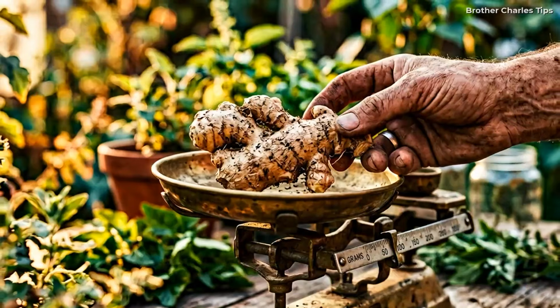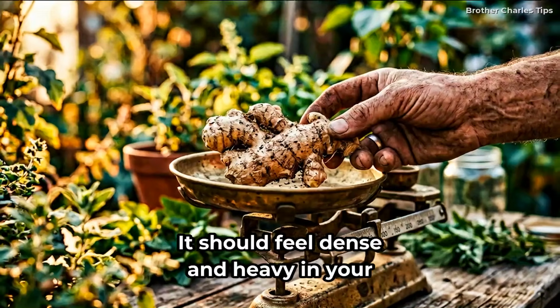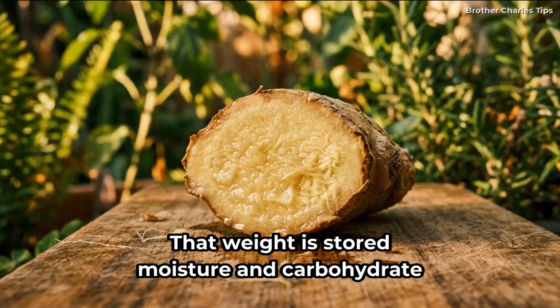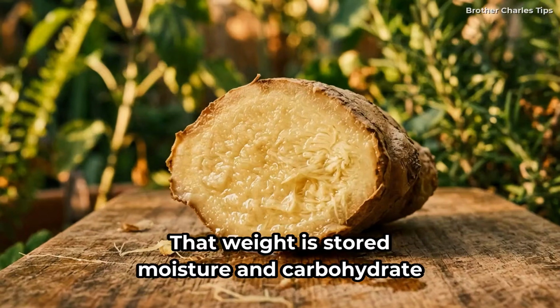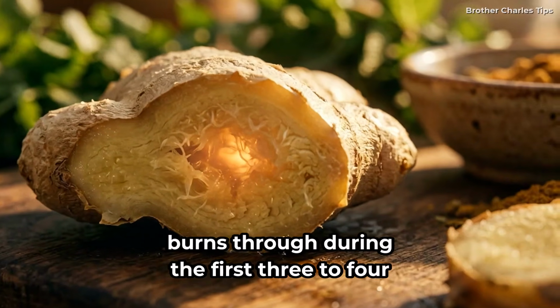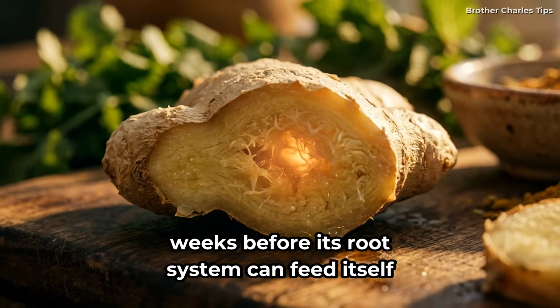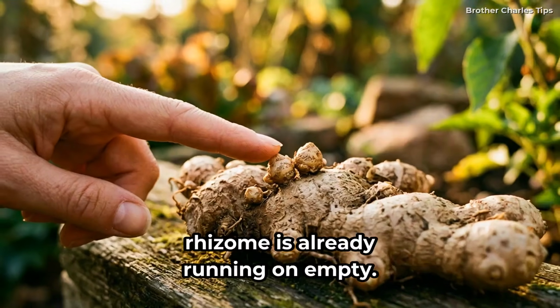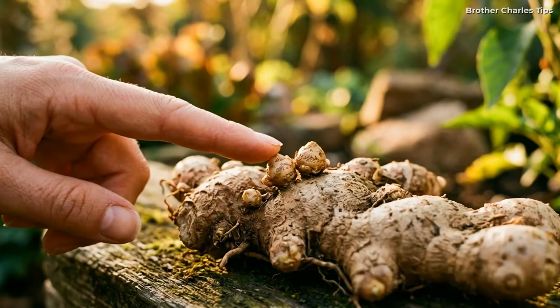Weight first. It should feel dense and heavy in your hand, not hollow, not light. That weight is stored moisture and carbohydrate reserves. It's the energy your plant burns through during the first 3 to 4 weeks before its root system can feed itself independently. A lightweight rhizome is already running on empty.